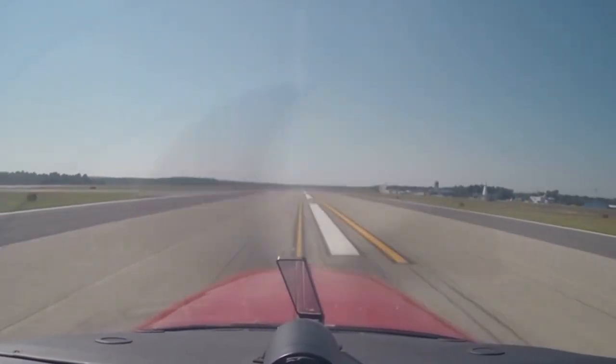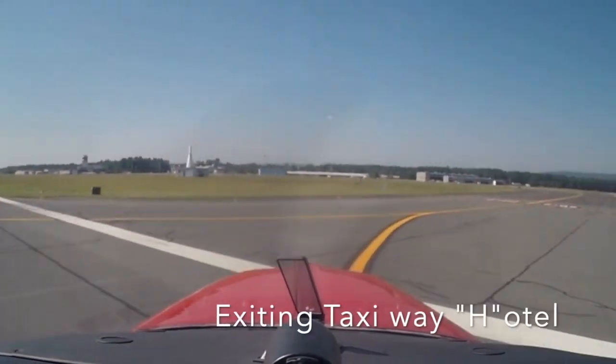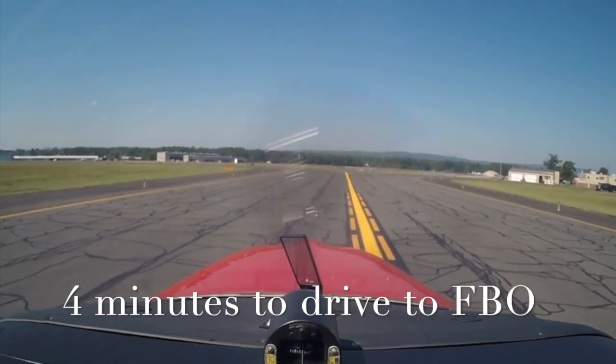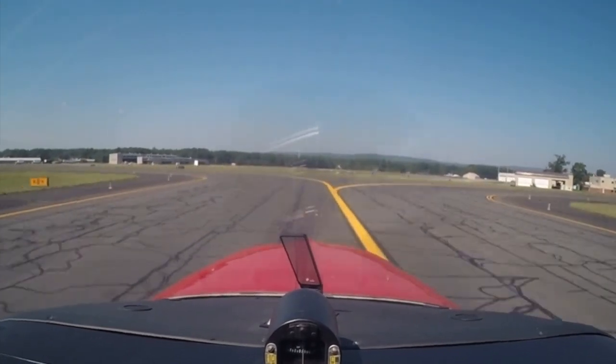The taxi, however, from the runway to the FBO, with all the waiting in between, took about 4 minutes of driving around on the taxiway and crossing the other runway to get to the FBO.